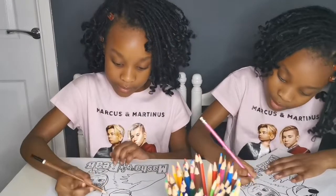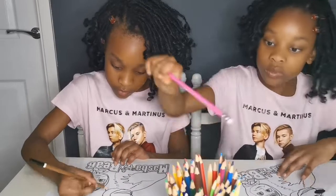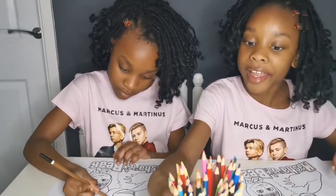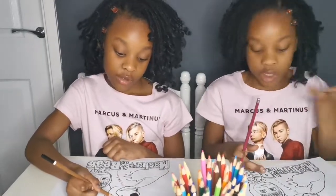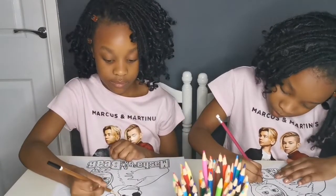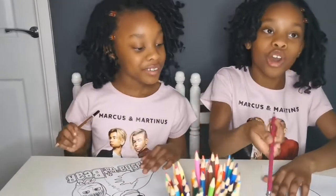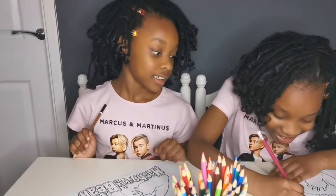Okay guys, let's see which one is the best. Let's see who can draw the best Masha and the Bear. Who do you think is going to win this challenge, guys? I'm going to take into consideration if they look like the ones in the cartoon. I'm going to give them the best score if it's the same color as the show. I'm going to put a picture up below.